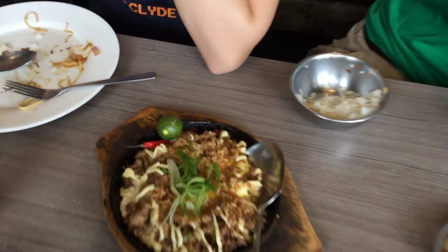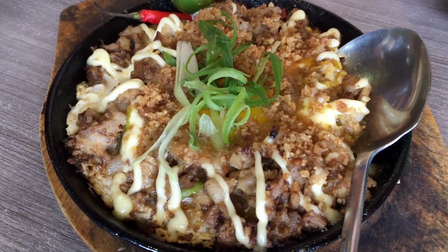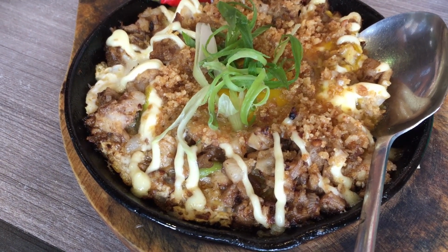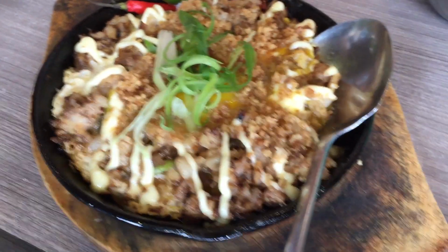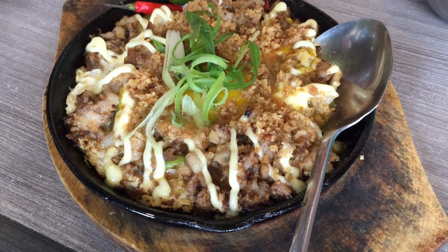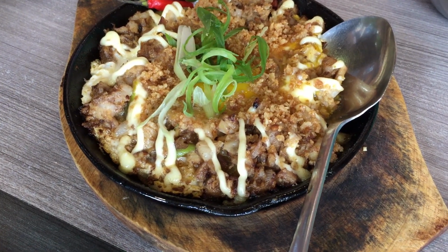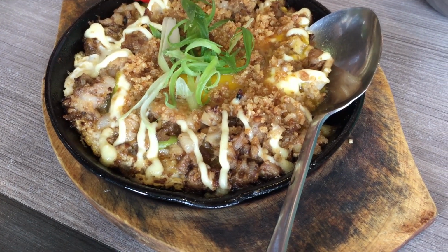This is sisig. What you see outside is not actually egg, that's mayonnaise. But they have egg at the bottom, so that crusty part is the egg. You're supposed to have this super sizzling and you mix it together. Anthony Bourdain explains it as pork hash. It's basically just pork face, boiled, and sometimes fried or grilled, then chopped up into bits and sauteed with garlic and onion and chili.